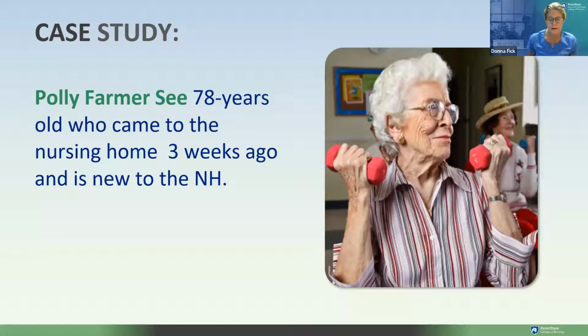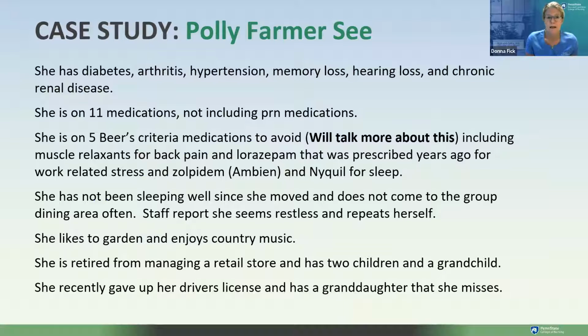So we'll talk about a real person, though we did make up the name, Polly Farmer C. She's 78 years old, and she came to the nursing home about 3 weeks ago, so she's new to the nursing home. Polly has diabetes, arthritis, high blood pressure, memory loss, hearing loss, by the way, which is very common. It's in the top 3 chronic conditions as we age. And she has renal or kidney disease. She is on 11 medications, not including what are called PRN or as needed medications. And she is on 5 Beers criteria medications to avoid.